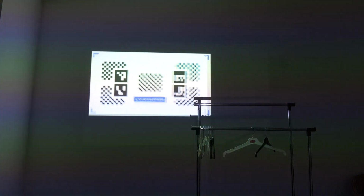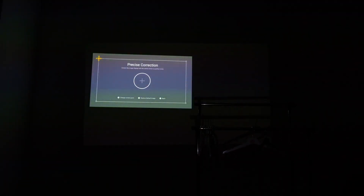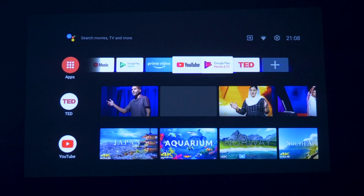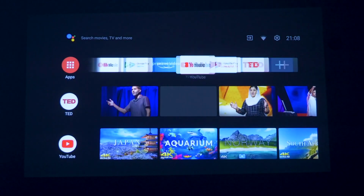Then the projector will automatically detect that there is something in the way and it will adjust the picture. And this works really, really well. So let's go back. I'll quickly show you what you can see here. So this is regular Android TV, which you probably also have seen from your television. And it is extremely fast.